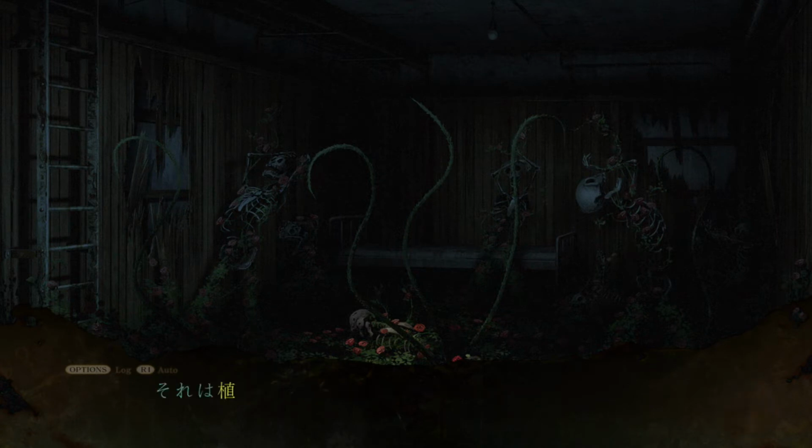It was something that looked like it was a vine. Are these roses?